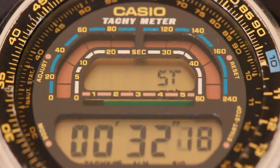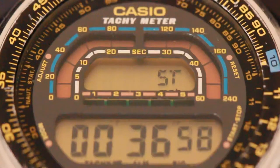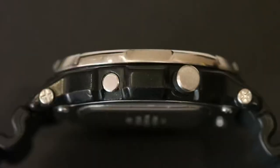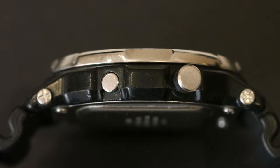This is one of the best DW400s probably in existence. I mean, it's got a couple scratches on the bezel, but overall it's in great shape. So the backstory on this watch is a little interesting.